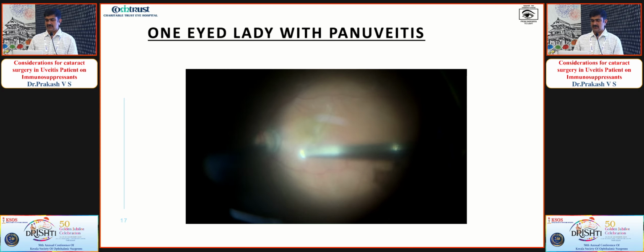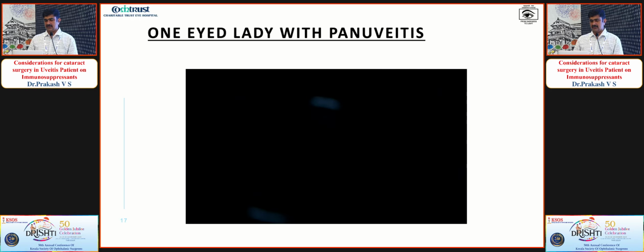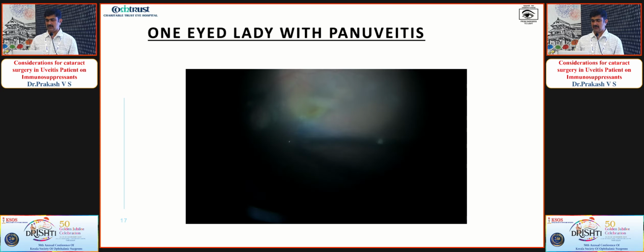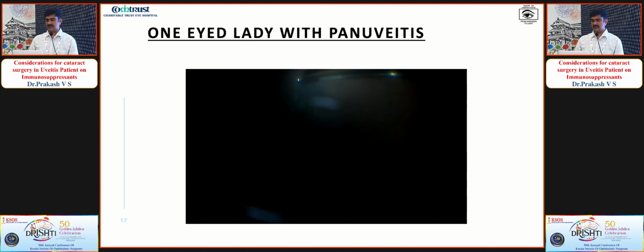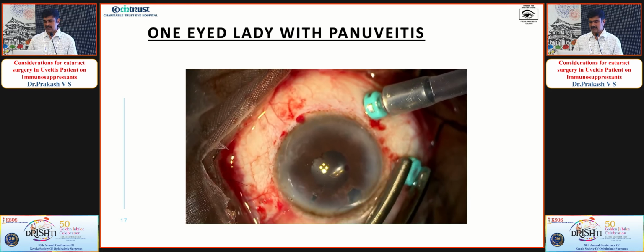The 25 gauge vitrectomy was done, and you can see the detached hyaloid, which was trimmed all around the fovea, leaving the foveal portion attached, because pulling that directly might cause an iatrogenic macular hole. So it is peeled along with the internal limiting membrane after staining with BBG. That reduces the risk of creating a macular hole.